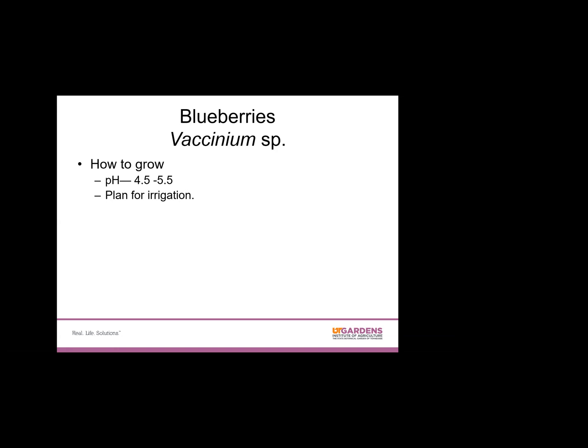And in Tennessee, we can get some spells where the temperatures get really high. If it's getting over 90 degrees, they may need to be watered more than once a week, especially during that period of time when the fruit is developing.